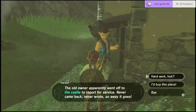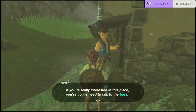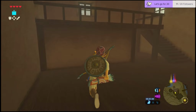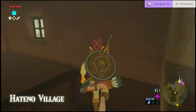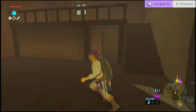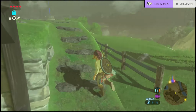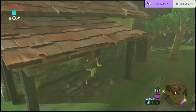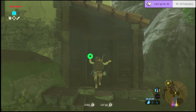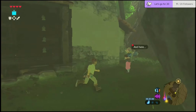I could buy it? Oh, what does it look like inside? I didn't know I could buy it. Well, it's nice. Like, the other houses were a lot cuter. It has steps that makes it look like... Can't enter? Oh, I guess not. I can't go through there. Even though... I buy it.